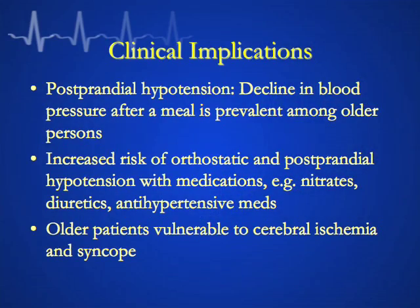We should also keep in mind an entity called postprandial hypotension. There is a decline in blood pressure after a meal, and that's quite common in older patients. So sometimes you may see patients who come to the emergency room with syncope or dizziness, and we are trying to investigate all the different systems, and sometimes you don't have an answer to why the patient passed out, because it could be multiple factors. Maybe it was after a meal, maybe they had some blood pressure medication, a vasodilator, which was given before meals. So all these factors could contribute towards the patient passing out. Also, we know that certain medications like nitrates, diuretics, and antihypertensive medication can increase the risk of orthostatic and postprandial hypotension. So older patients, as I mentioned, are vulnerable to cerebral ischemia and syncope.